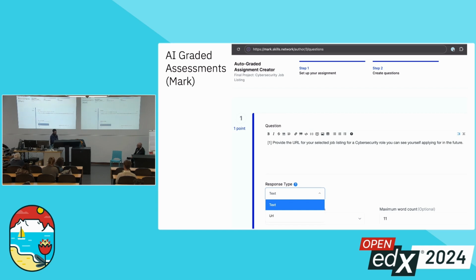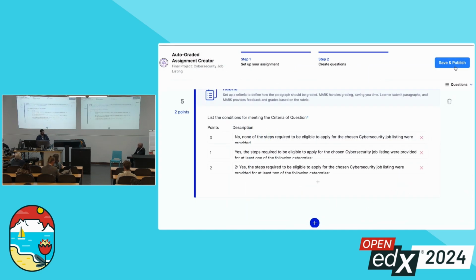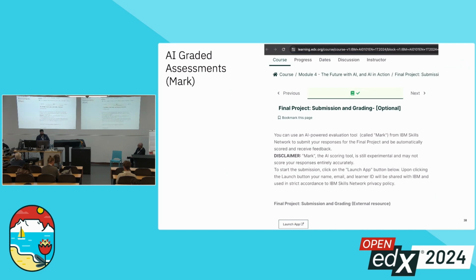Response types can be a free form text field, where you can say what's the maximum number of characters it'll take, or it could be a URL. And we're implementing capabilities to add other types of responses, such as images, etc., or PDFs. And then you can add a rubric, just like you would do for an ORA. And you add additional questions and their rubrics. And then you click on the Save and Publish button on the top, and that makes it available. And then you can add it just like any other LTI component in any course.